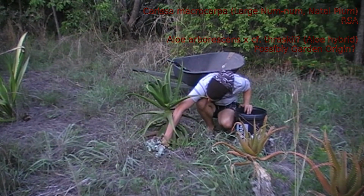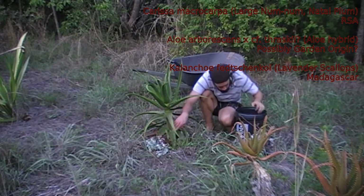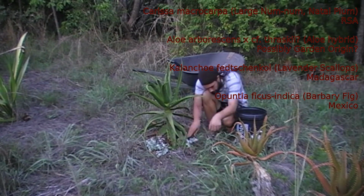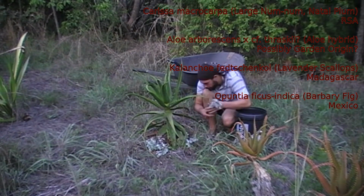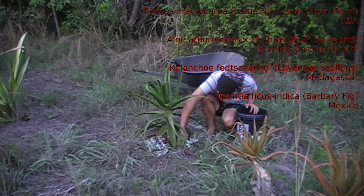We're also going to be adding some pieces of the calico kitten kalanchoe around this to create an additional succulent layer around the base, and then finally we're going to be adding a large piece of the Opuntia ficus-indica, which is the Barbary fig or prickly pear, which should create quite a nice fireproof barrier and a much more succulent thicket than the aloe will, much more quickly.